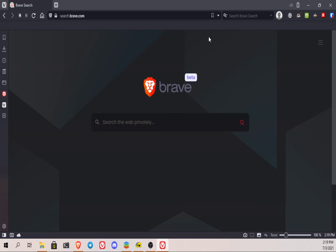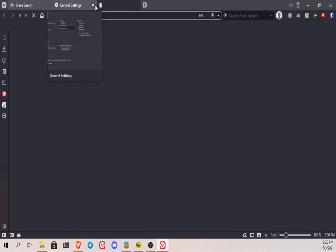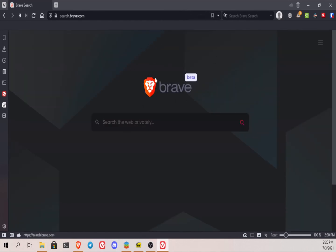Anyways, if none of those options work, you can always just go to search.brave.com in your URL and just bookmark the page. And yeah. Or you could go over to your settings and set it as homepage. Let's actually show you how to do that right now. For Vivaldi, bottom left, settings. Homepage, you would click this specific page and just say, instead of quant, we're going to do search.brave.com. Okay, and you're done. See, look, and now when I click on homepage, look at what it goes to. Search.brave.com. There you go. You can also do that as well.